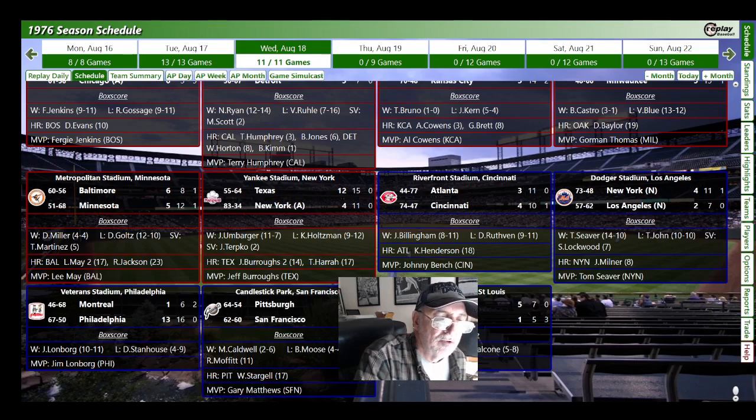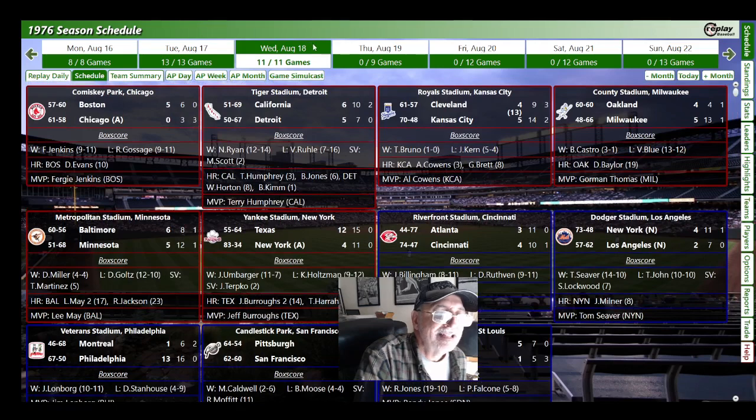At Busch Stadium in St. Louis, San Diego beats the Cardinals 5-1. It's Randy Jones, now 19-10, so he's one win away from his 20th. Beats Pete Falcone, 5-8. And that's it for August 18th, 1976.